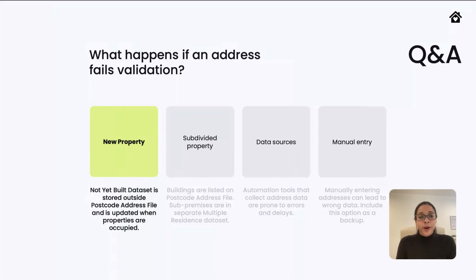The last question, and probably the most important, is what happens if an address fails validation? Addresses are checked against national databases like the Royal Mail Postcode Address File, known as PAF, or Ordnance Survey, which are updated daily or frequently. If an address isn't found, there could be a few reasons. So, one possibility is that the address is new, such as a recently constructed building or one created from divided buildings. Not yet built data is stored separately and is updated on PAF once the property is occupied. These are reported by the occupants themselves or the public, so you may need to wait for the update.